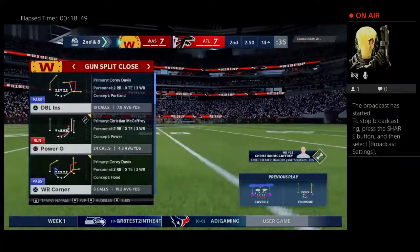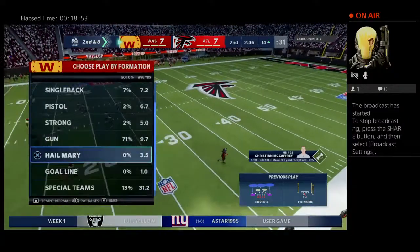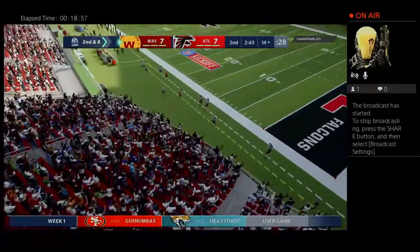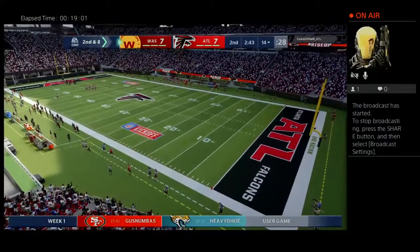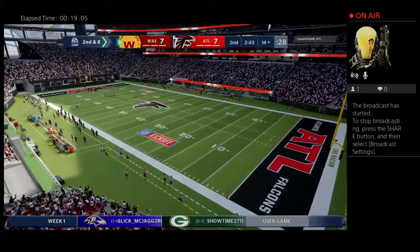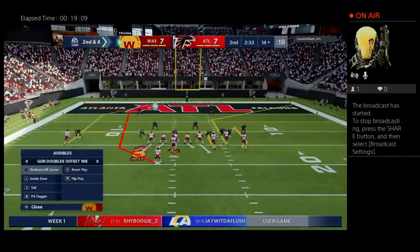A short gain of just over 2 yards as the first half clock dips inside of 3 minutes. It's 2nd and 8. The last run got a couple. Here's 2nd and 8.